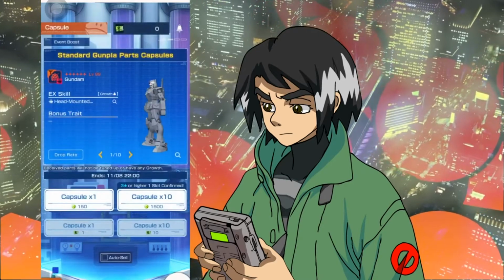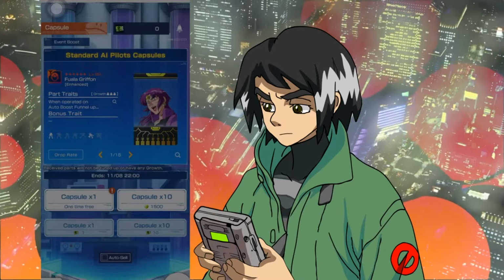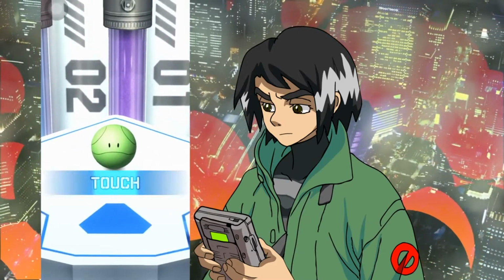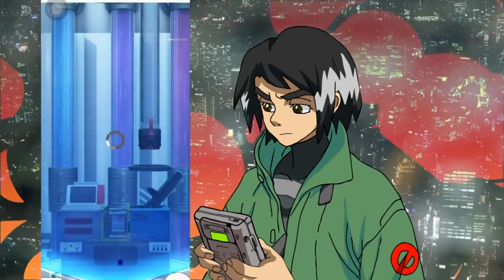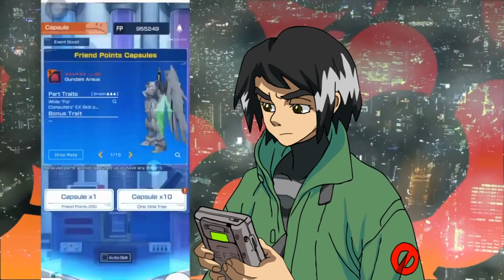Anyway, the Aerial Gundam from last week is still up, and that's still overall a more attractive option, so I pulled on that instead. But I got nothing because unfortunately the rates on that banner are still hot trash. So just a horrible week for banners in this game. Anyway, aside from that, there's a lot of missions this week.